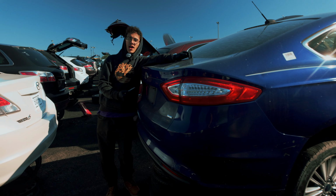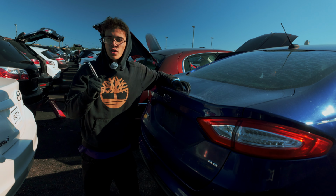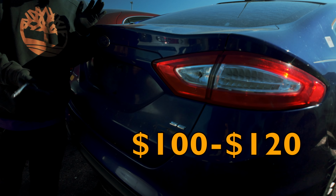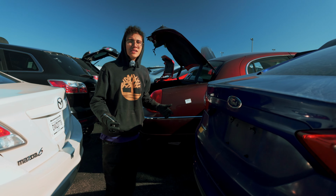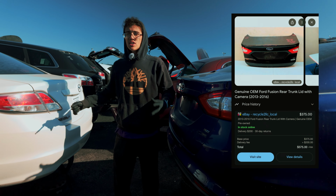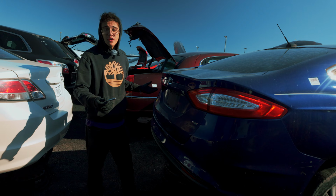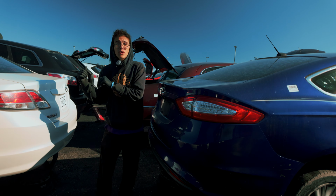Now this right here is a 2018 Ford Fusion. This Ford Fusion is absolutely gorgeous, but we are here for the tailgate. Now this tailgate right here is gonna run you about $120 here. Now I know you're thinking, wow, that's a bit of money. Wrong. Outside, you're gonna spend at least $300, $375, maybe even $500, depending on where you're buying it from. Now, why not get it here? And even if you don't own the car, you make some money. You take these 4 bolts out and you get out of here, man.